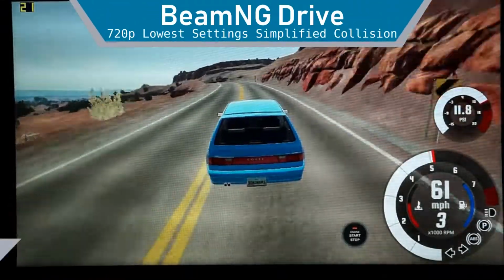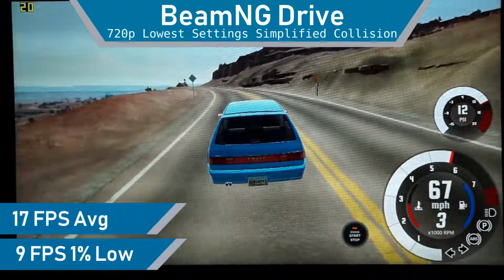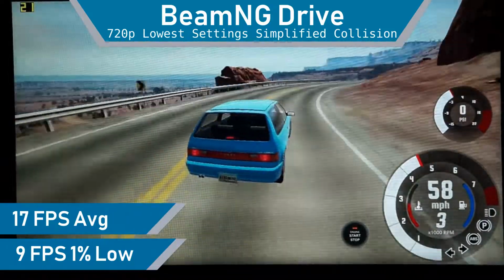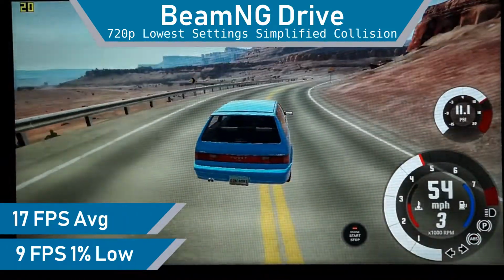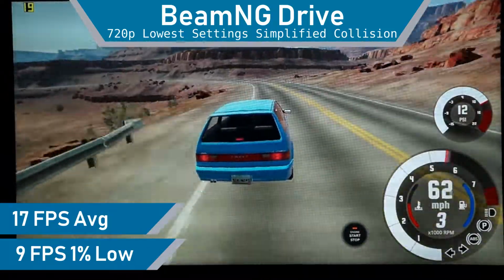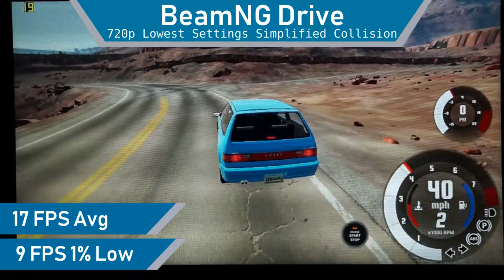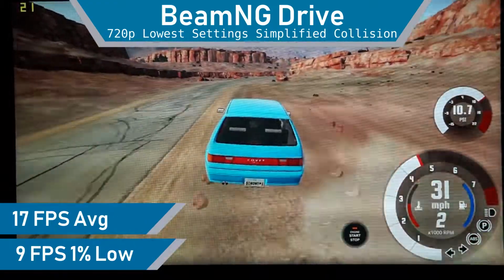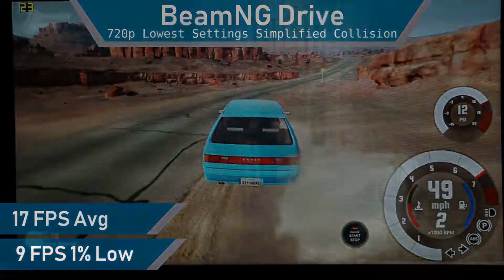BeamNG Drive, though, performed better than expected, with 17 FPS on average, giving me not a good time on West Coast USA, as it was extremely GPU limited. And no, even with the new traffic update, it's not going to handle more than one car.